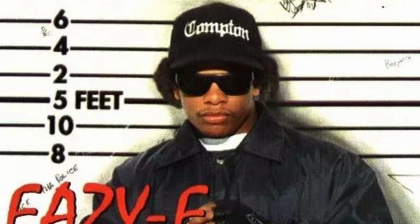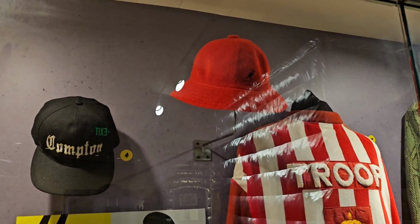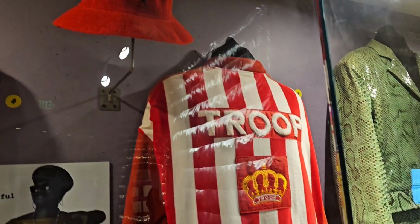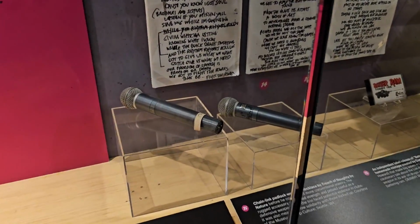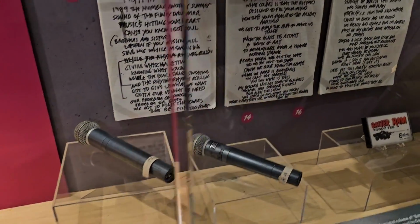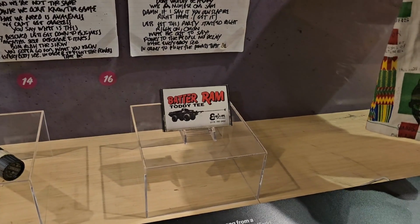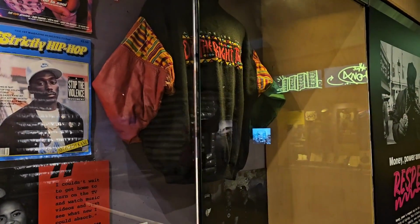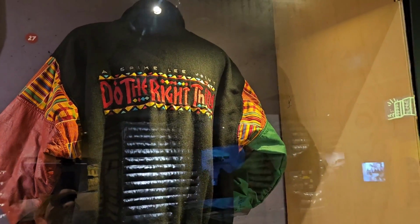Eazy-E's Compton hat. And then equally recognizable, LL Cool J's red Kangol hat. And I don't know how I almost missed LL Cool J's jacket right next to it. Chuck D and Flavor Flav's microphones. And then handwritten lyrics by Chuck D for Fight the Power. Totally T Bad Ram cassette tape. Try and find one of those. This is Chuck D's jacket from the Do the Right Thing movie.